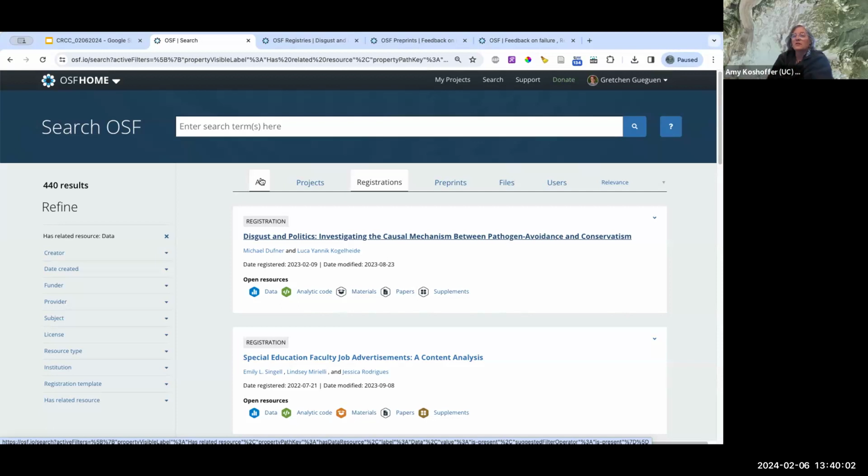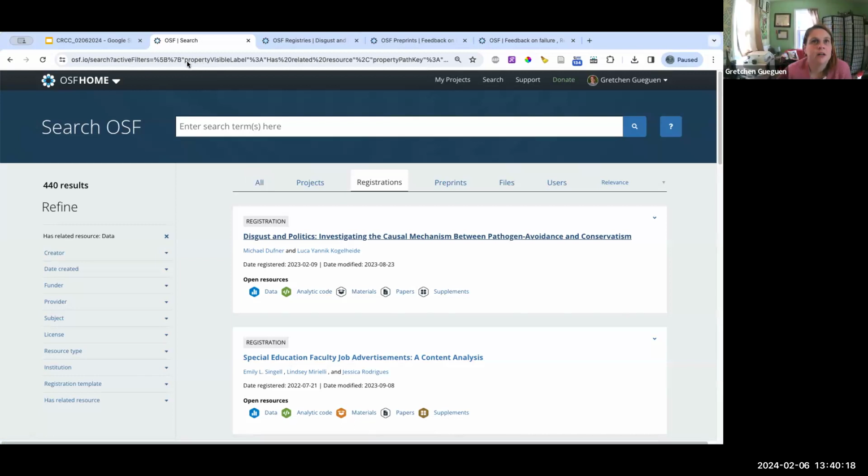I see there's a good question in the chat right now from Kevin. It says, is there a data custodian for institutions who would take responsibility for data once somebody leaves the institution, i.e. retires? Because the researchers are creating their accounts with OSF directly, they continue to own their data. What we're doing is adding identifiers for the institution to that data so that it can be found.